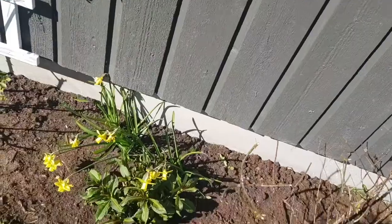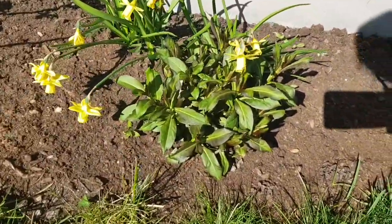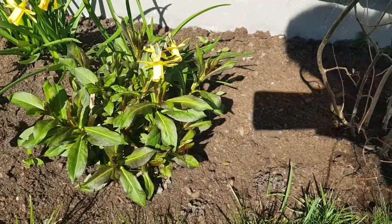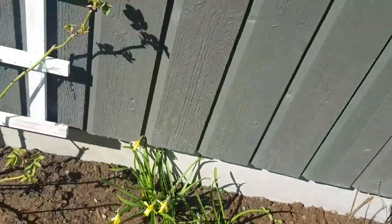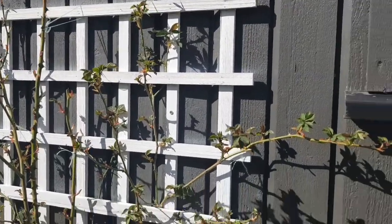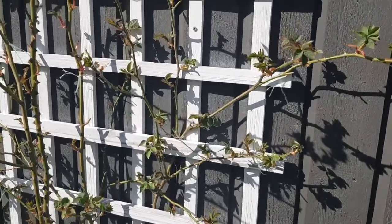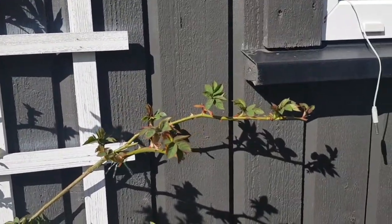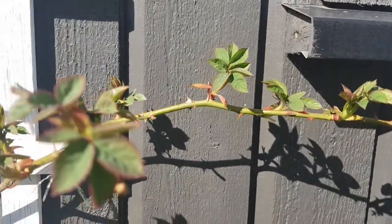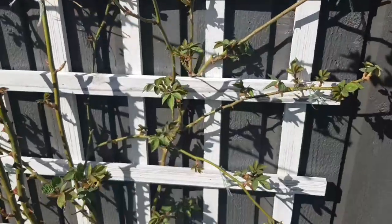Some daffodils and a summer phlox, which is coming along very nicely. All the old wood is basically being covered up. The new wood has risen. And this is my Teasing Georgia. And I actually was able to train it. This was a challenge to tie up, but the canes have been trained laterally, so now the shoots are coming up very, very nicely. So I believe I did a pretty good job there.